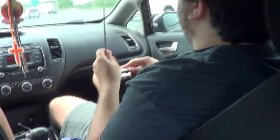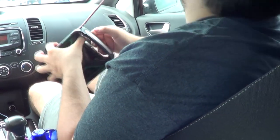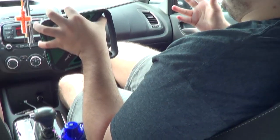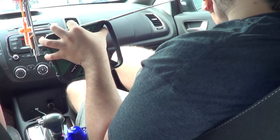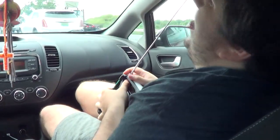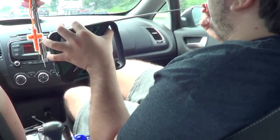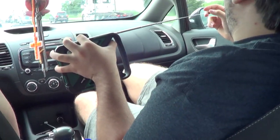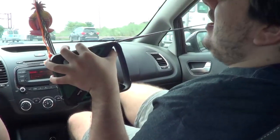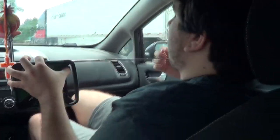It worked. So anyway, as I was saying, let's talk about the quality of the antenna itself in terms of signal grabbing. Yep, this is it. Let's take a look at the quality of the antenna itself in terms of signal grabbing. It's not terrible, but it's not great. But yeah, that's the problem with this.